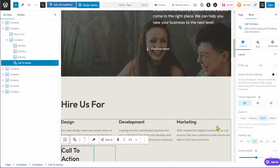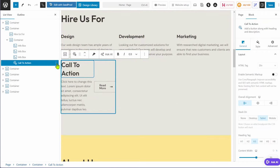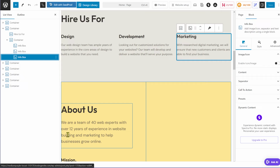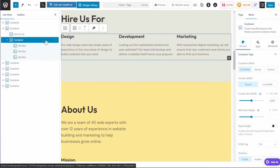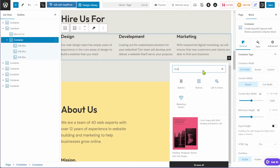Let's see how it works. I'm going to click on that. And now we have a call to action block. I don't like it, so I'm just going to go to the list view here, and we can also delete elements from here. So I'll click on the three-dotted menu here and click delete. And once again, I'm going to go to the container, click the plus button, and search for button. Let's add the regular marketing button here.